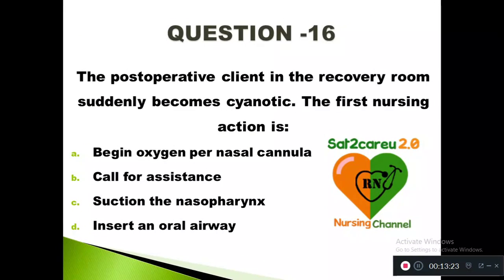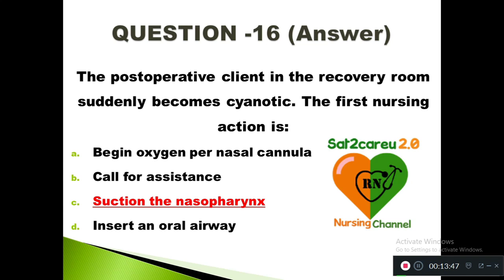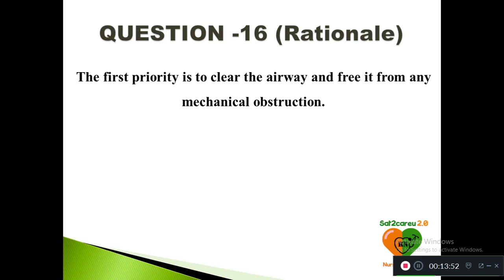Question 16. The post-operative client in the recovery room suddenly becomes cyanotic. The first nursing action is: option A, begin oxygen per nasal cannula; option B, call for assistance; C, suction the nasopharynx; D, insert an oral airway. The correct answer is suction the nasopharynx. The rationale: the first priority is to clear the airway and free it from any mechanical obstruction.